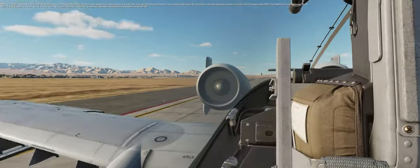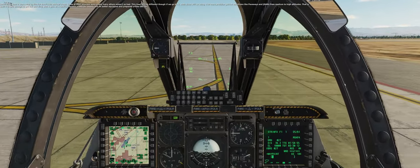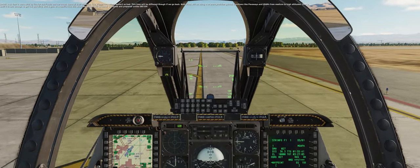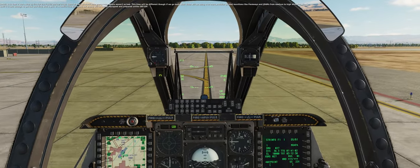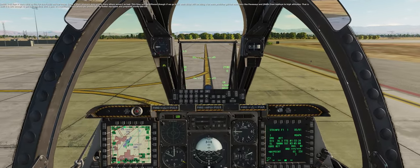Some of their missions were pretty hairy, others weren't so bad. This time will be different, though, if we go back to that side of the world. Both sides will be using a lot more precision-guided munitions like Paveways and JDAMs. That is, until it's safe enough to get low and dirty with the gun. In a conflict like this, our enemy is going to be better equipped and prepared, unlike what we're seeing in OEF and OIF.